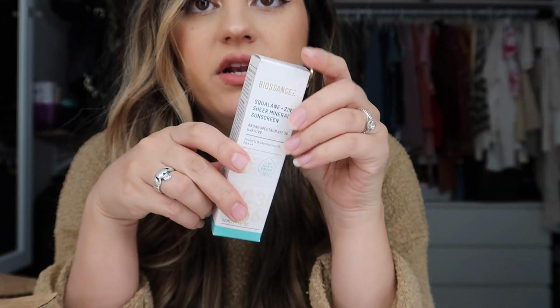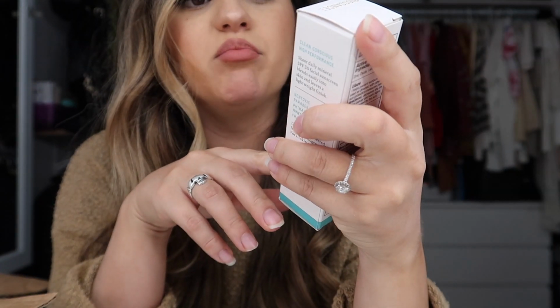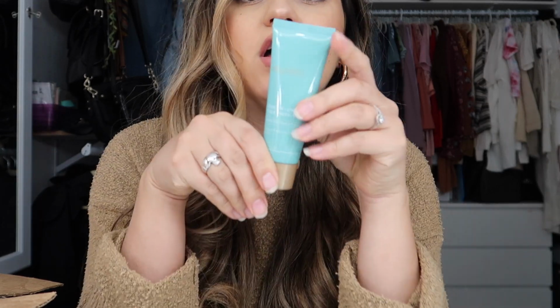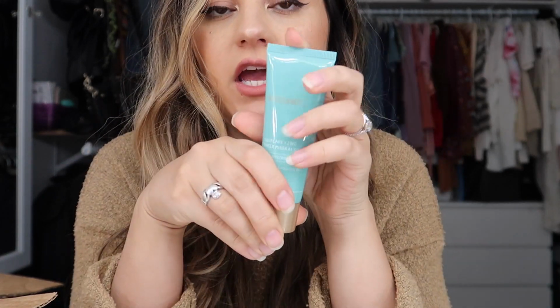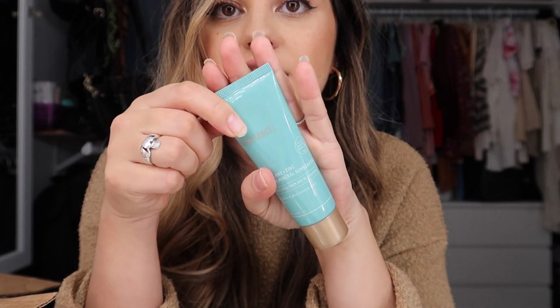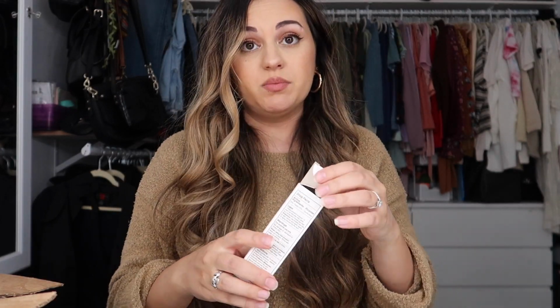So the next product I got is from the brand Biossance, and this is the Squalane and Zinc Sheer Mineral Sunscreen, and it is broad spectrum SPF 30. So I got this so I can just put it on every day after I do my skincare routine. But I hear Skincare by Hyram talk about this all the time and how it's a really good sunscreen. I thought it would be perfect to buy during this sale because it's not a cheap sunscreen.